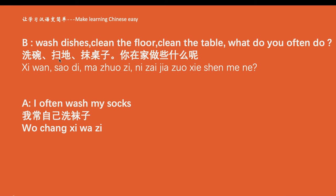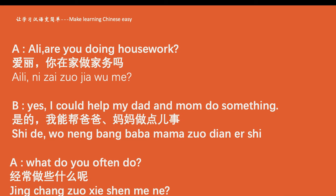洗碗、扫地、抹桌子。Okay, everybody, this is today's lesson. Now we are going to make more practice to practice this conversation. And now, here we go.